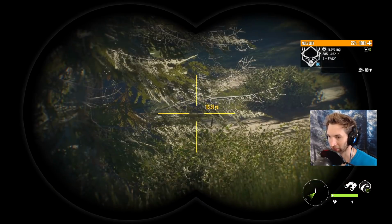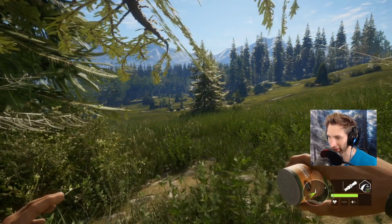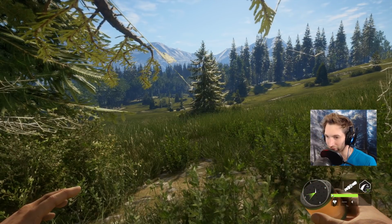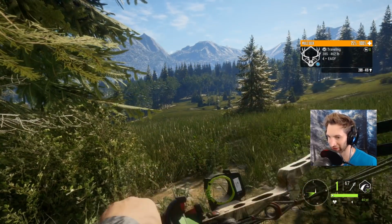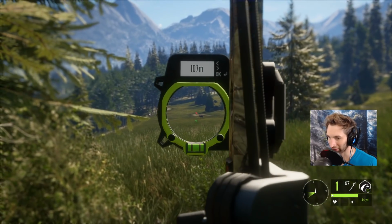Oh, is that him? It's our buck. He's on the move. Why is he going that way? What is he doing? We got to get him to slow down. We could go for that far of a shot if we have to. About like 120, 115. See if we can't get zeroed in for maybe like 107.